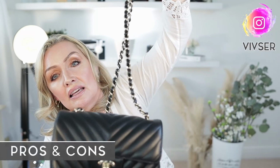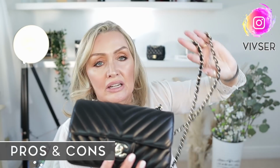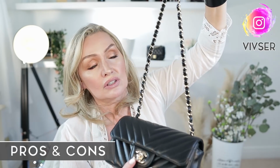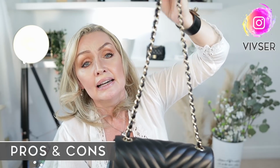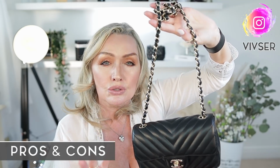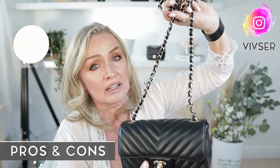Again, to make your decision on which you should go for or which is better, it depends, and I always say it depends on your lifestyle, it depends on what you wear, it depends on what you have. But what I will say is obviously this is longer in the chain. It is 3 inches longer in this instance. Usually it's around 2.5 inches, depending. They just, from season to season, as I said, they slightly differ. You always want to check that out and try them on.